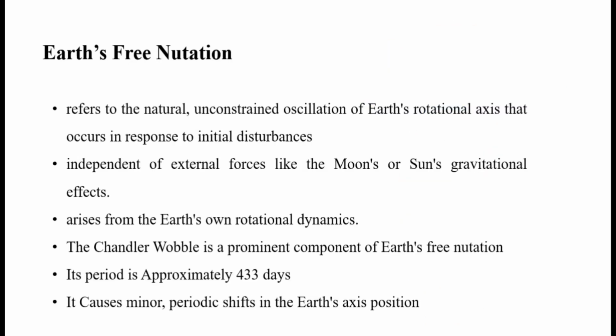Free nutation refers to the natural, unconstrained oscillation of Earth's rotational axis that occurs in response to initial disturbances, independent of external forces like the moon's or sun's gravitational effects. Unlike forced nutation, which is driven by external gravitational influences, free nutation arises from the Earth's own rotational dynamics, and it includes several components such as the Chandler wobble and related variations.